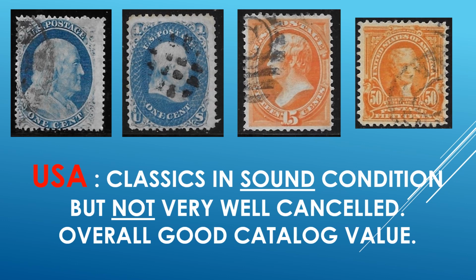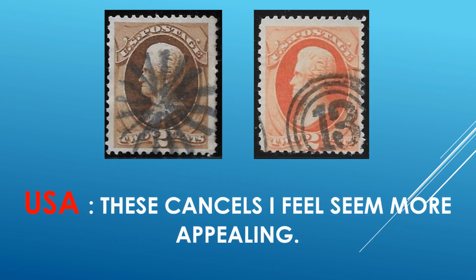And again, US classics in sound condition, but not very well canceled, at least to my liking. I'm not too crazy about these types of smudgy, incomplete cancellations. However, the overall catalog value is quite good. And again, a couple of US classics. These cancels, I feel, seem much more appealing.